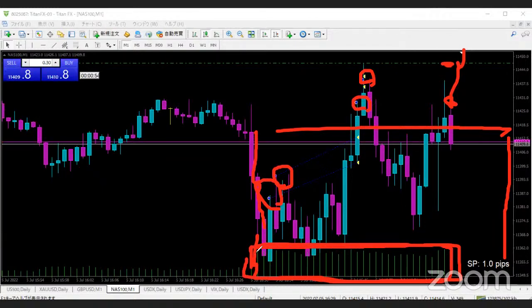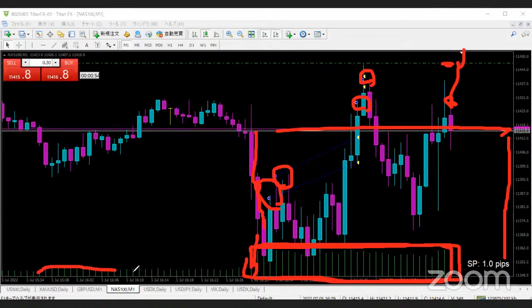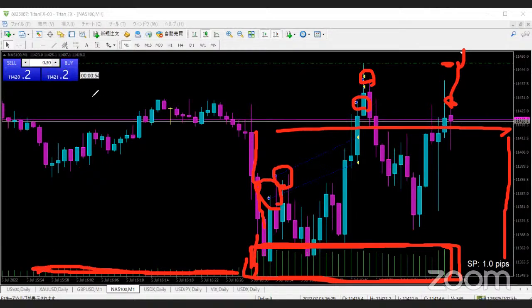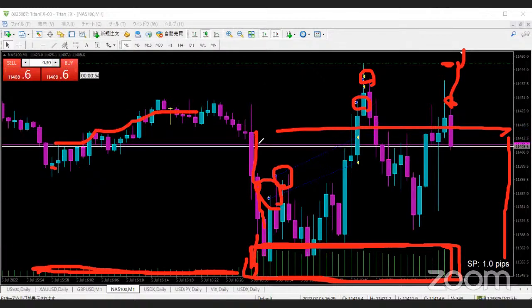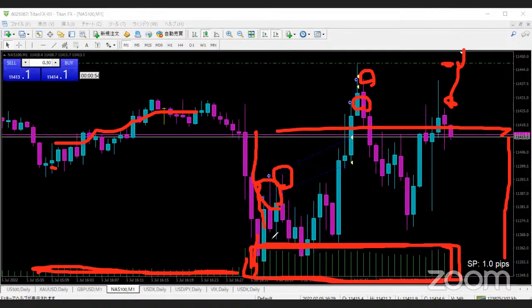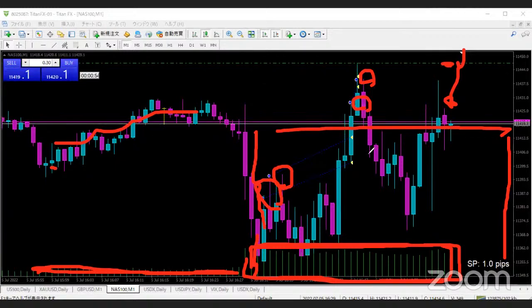If volume increases, then trade. This is very important: if low volume, do not trade. Because this is a 1 minute chart, the price range is narrow, a small price range, so do not trade. Trade at London opening time or American opening time. Very, very important.